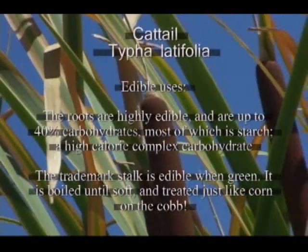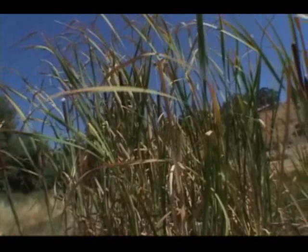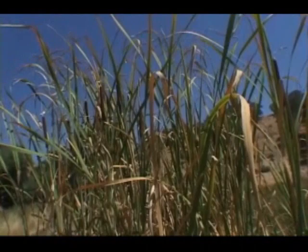The brown stalk, though popular in floral arrangements, is also edible. It is edible, however, before it turns brown when it is in its green stage. Harvest when green and boil until soft, and you will enjoy a flavor much like corn. The nickname for this green stalk is actually Indian corn.